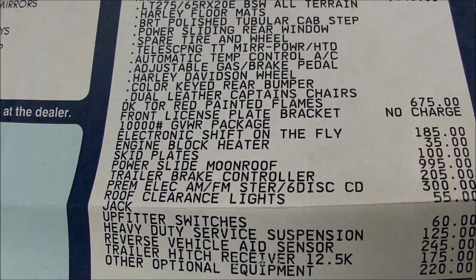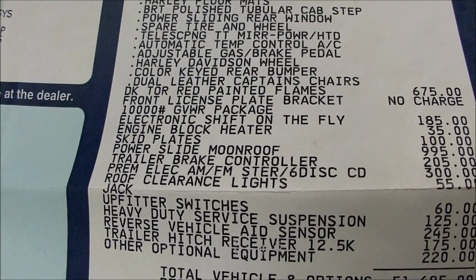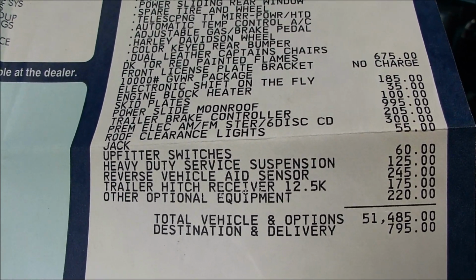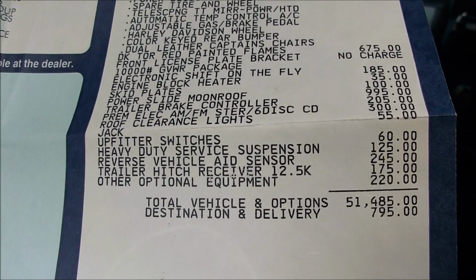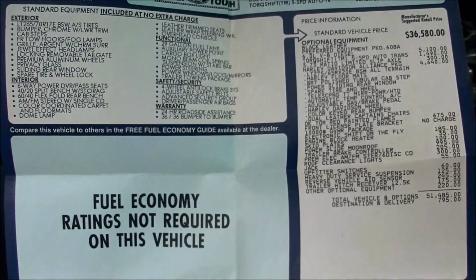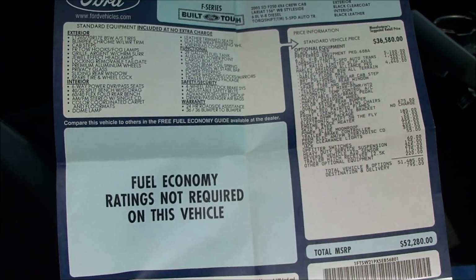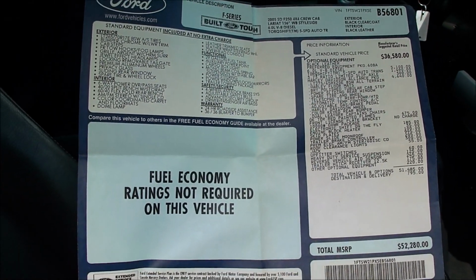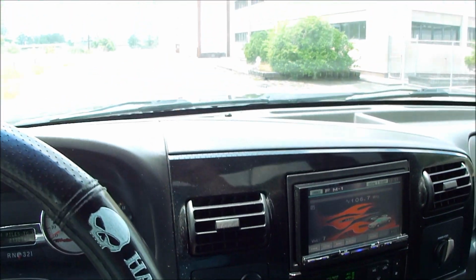Shift on the fly, 4-wheel drive, block heater, skid plates, moonroof, tow command, roof lights, upfitter switches, heavy duty suspension, parking sensors, heavy duty trailer package. It's got it all. So just wanted to throw that in before I started the test drive. So here we go. Okay, now we're in the truck.